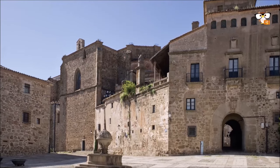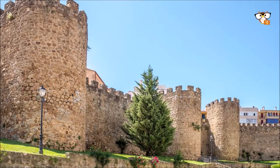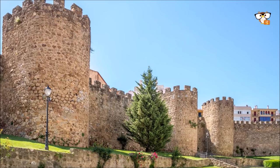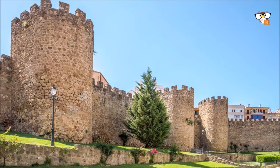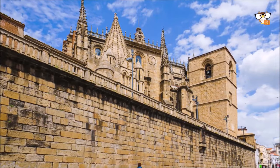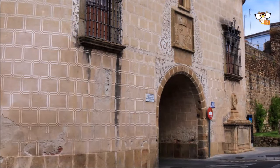Catedral Nueva. The Plaza Mayor with a town hall and beautiful arcades forms the center of the old town. The old city walls, the construction of which began in 1197, run around the historic center. Of the original 71 defensive towers, 21 still remain, and 5 city gates open the entrance to the medieval city center.